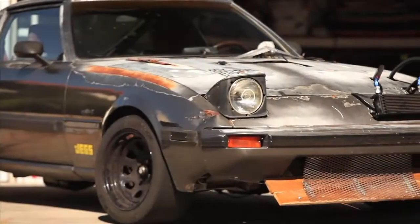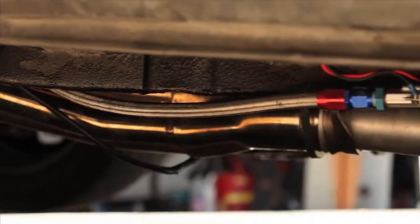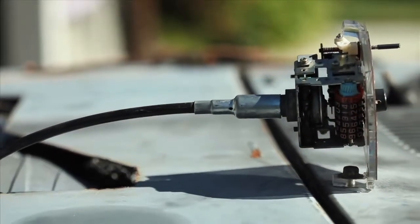What would it take for you to agree to test drive a car that makes nearly 400 horsepower, weighs less than a Mini Cooper, and was built by someone barely old enough to vote in their parents' driveway? If that sounds scary, that's because it is.